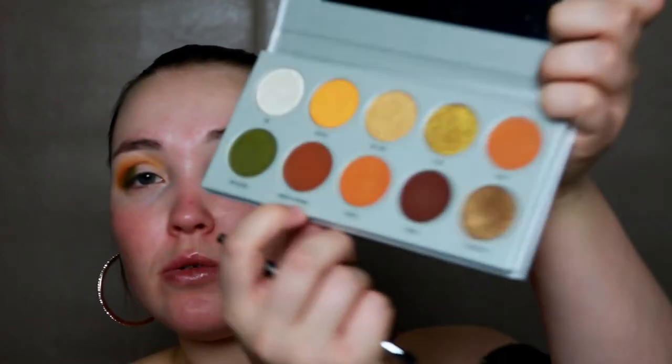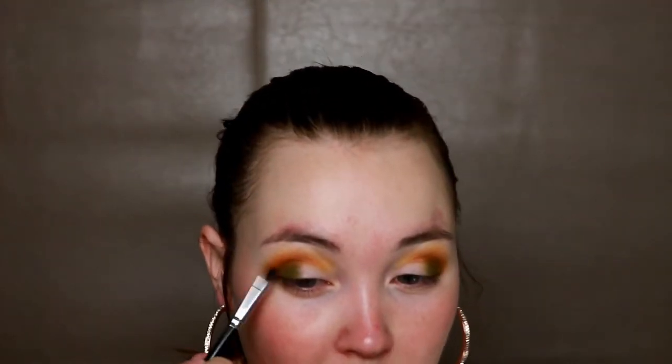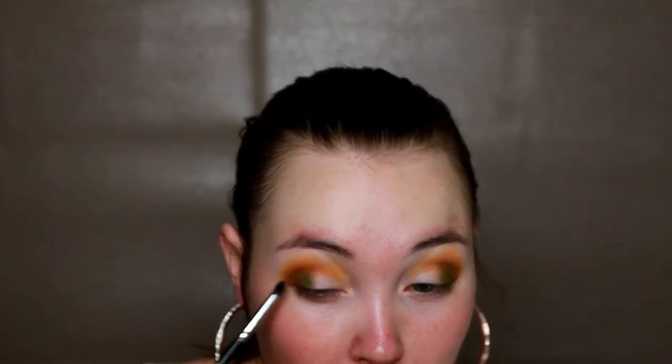Now I want to take more of a pencil-y brush, and I'm going to define the crease. I'm going to take the color Smooth Criminal right here, and I'm going to just define my crease a little bit better, right above the green color. I'm going to take Smooth Criminal with a pencil brush and define this outer V just a little bit more. I just want it to be a little darker.